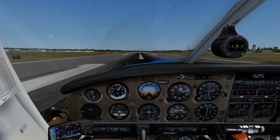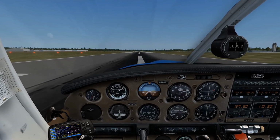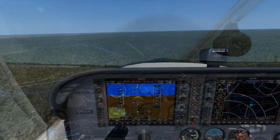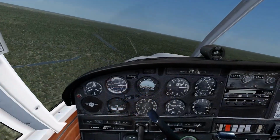So if you're taking off runway 16 left at Manassas Regional Airport in any of these aircraft, I hope this video was useful to you and can inform your decision on whether or not to make the impossible turn to the right, to the left, or at all.